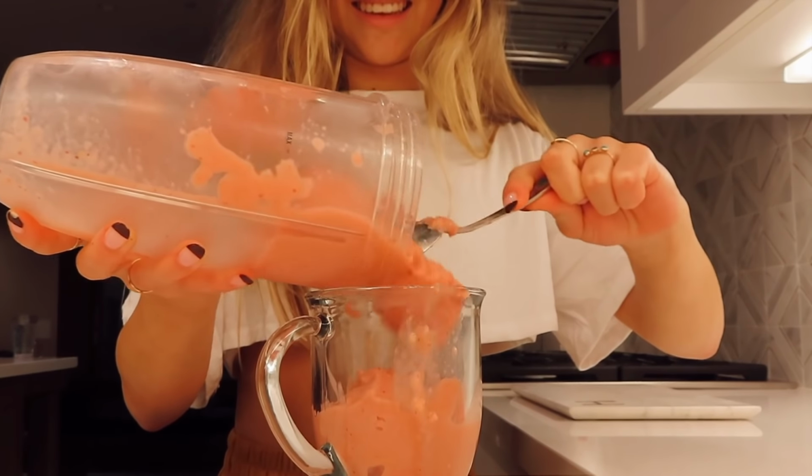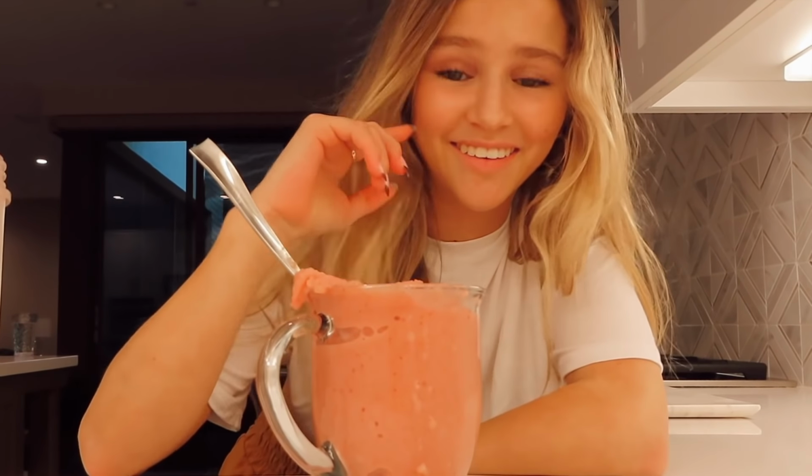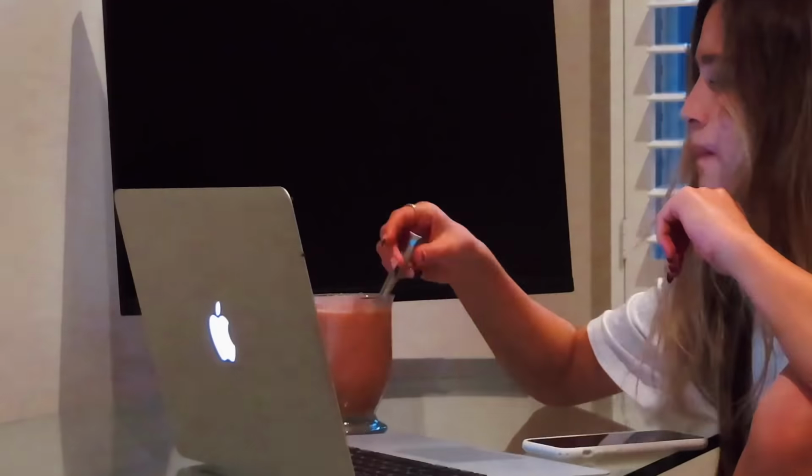Uh-oh. Oh, it's messy. That was supposed to be aesthetic and cute, and I literally just spilled everywhere. Story of my life. Let's see upstairs. Looking tragic, but upstairs now, eating my smoothie. It's delicious. It's a little tart today, but still really good. And I'm gonna do some work and eat this up until I have to be ready for dance in like 30 minutes. So that's the plan.